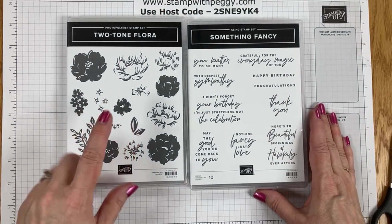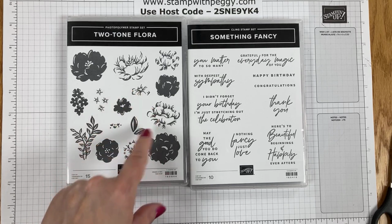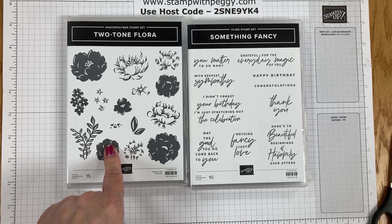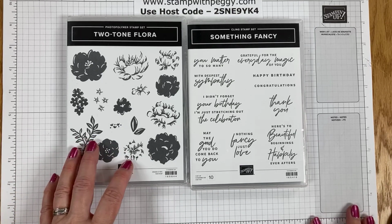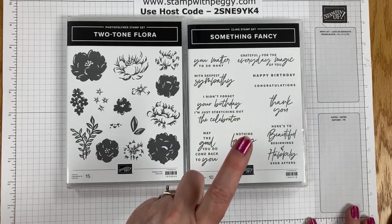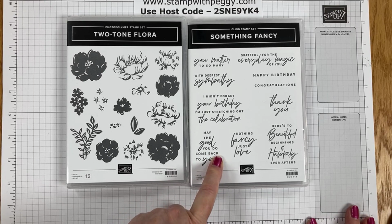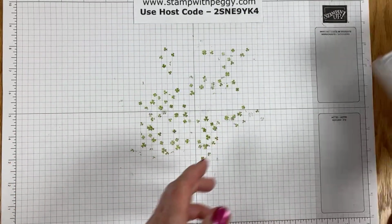There we go. We are going to use tonight the Two Tone Flora stamp set, which I just opened. I used it for the very first time. It's a flower one again, and I kind of went, oh, I don't know if I need that, but I do, because the dimension in these flowers is fabulous. I love it. And then I needed a greeting set, so I'm using the Something Fancy. We're going to do a birthday card with this, okay?